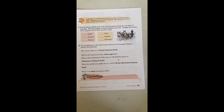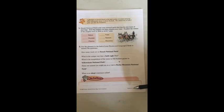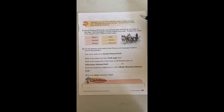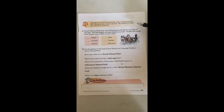It is Tuesday and I'm going to do our phonics lesson 161, page 321 to 322. Let's start by putting your name on the top and then follow along as I read the yellow box here.